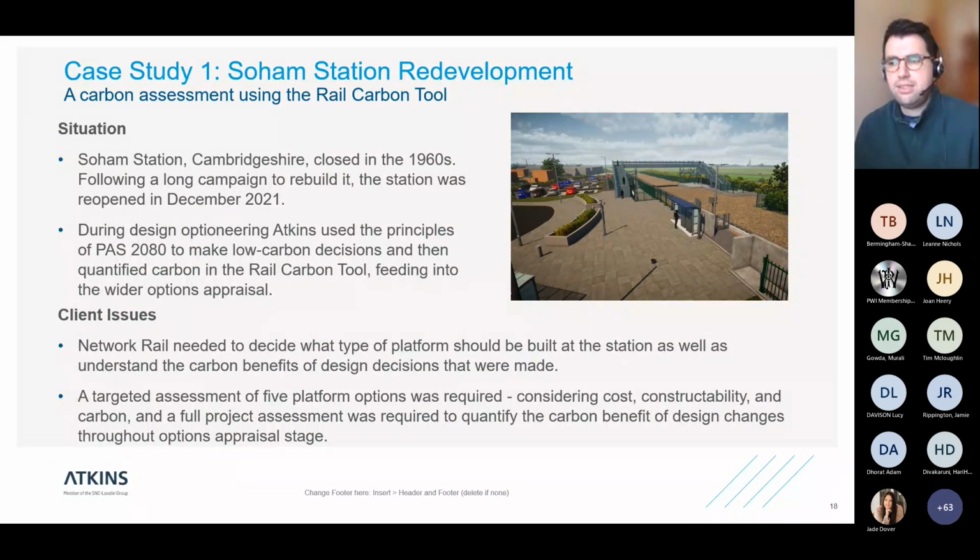So Network Rail needed to decide what type of platform should be built at the station. There were 5 different options, which I'll go through, as well as understanding the carbon benefits of design decisions that were made. So a targeted assessment of the 5 platform options was required, considering cost, constructability, and carbon. And a full project assessment was required to quantify the carbon benefit of design changes throughout the options appraisal stage. As I mentioned before, we did a targeted assessment looking at just the options for the platforms and only included the life cycle stages that were key to that decision. But then, as the project went on, we carried out a full project whole life carbon calculation to track performance and understand the implications of the decisions made and compare back against the project baseline.